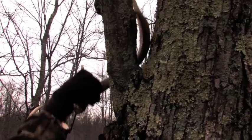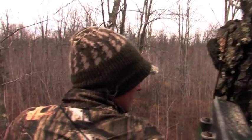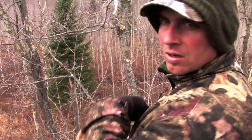It's like 2 o'clock in the afternoon. Things have been pretty slow for us, not going too great. I'd like to change that this afternoon, and hopefully we can get a buck down here. So maybe we can show you some whitetail action this afternoon. Well, we're gonna give rattling a shot here.